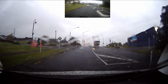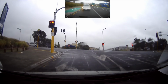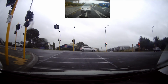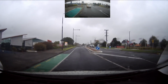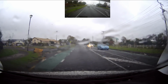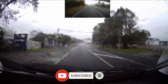At the traffic lights, turn left. Speed control was good and you indicated on time. Turning was good, road position was good, and traveling at the correct speed. Next street, turn left.